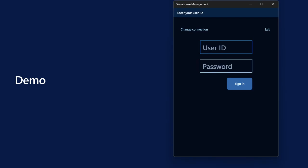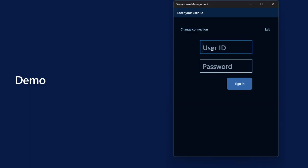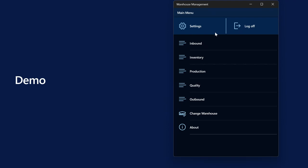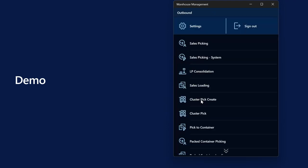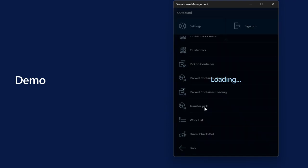Hopefully you can see that mobile app there. Let me switch back to the system because I want to grab my work ID. Because when I log into the mobile app, what I am going to do is go ahead and do the transfer picking to complete that work. So I'm logged in. I'm at my main menu here. I'm going to go to outbound and I'm going to scroll down and go to transfer pick.